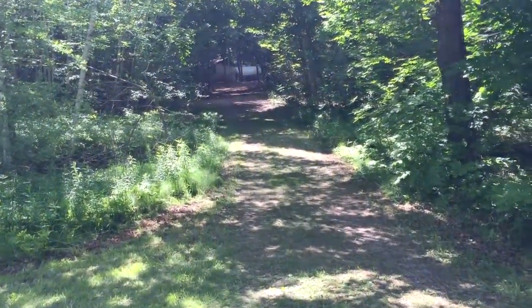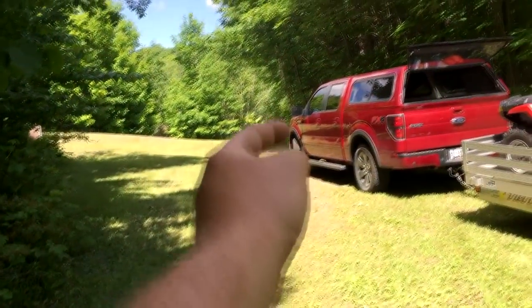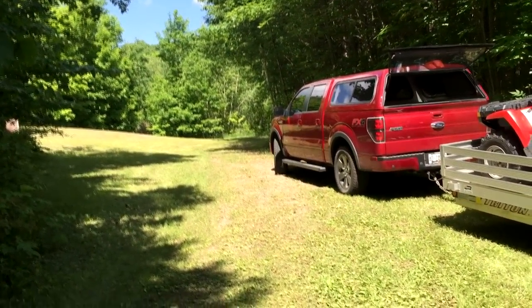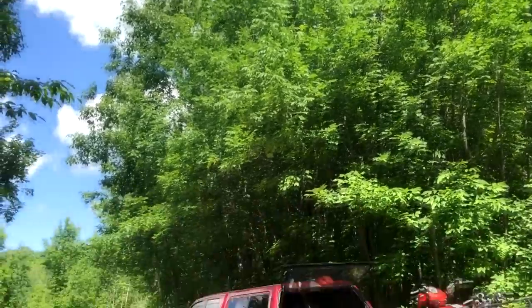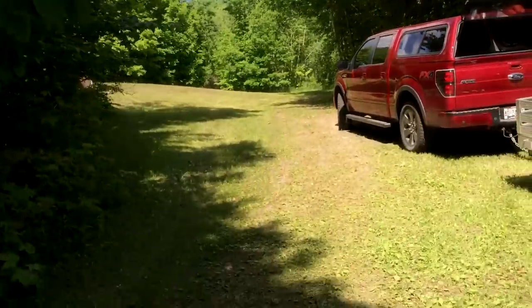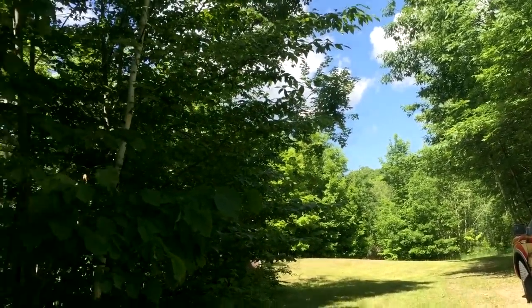Didn't get permission to film up here, so probably better not. Well, that's the main camp up there, and then down here, the road goes this way. There's a nice little pond on the side. I got some GoPro aerial footage today. I'll maybe put it on the end of this video too, and it's all right. It's just basically looking at the tops of the trees. That's all you can pretty much see. You'll see the pond and stuff, and I'll try to describe it in the commentary.